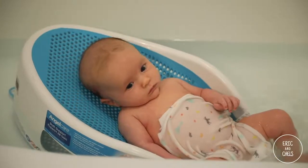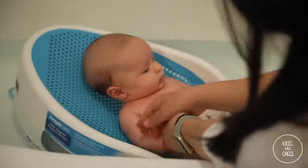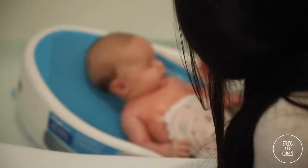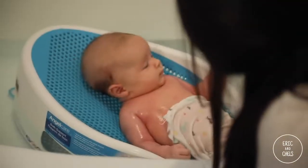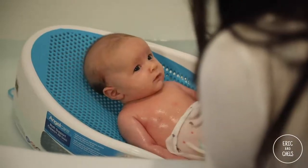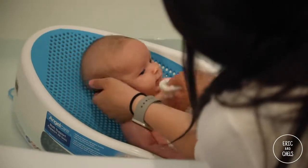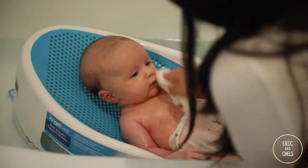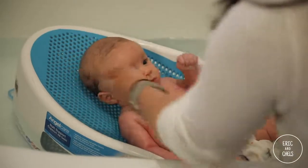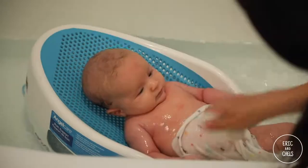So happy Ray loves her bath. I feel like a lot of babies don't love baths, and so it makes me so happy that she really enjoys it. You can just see it in her face that she's just loving the warm water and being massaged. It's so cute. And actually, when Eric is home, this is usually what he spends time doing. He gives Ray her bath, and they listen to music together while he scrubs and cleans her up. It's so cute. She loves it.